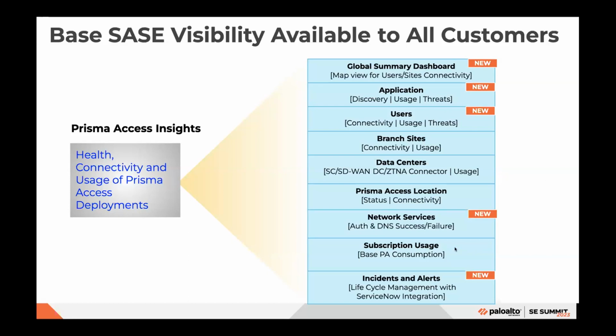usage of PA resources. Incident and alerts is the scheme that we are moving to from the existing alerts, which will continue to be supported for 6 months after the release of this product. Additionally, what we are bringing is at the Space Visibility ServiceNow integration. So a native capability for ServiceNow integration, which is today supported by Prisma Cloud and Prisma SD-WAN. We are bringing that to Prisma SASE as well.